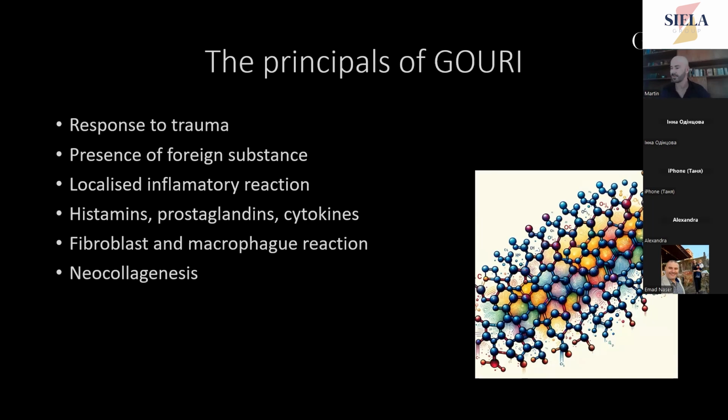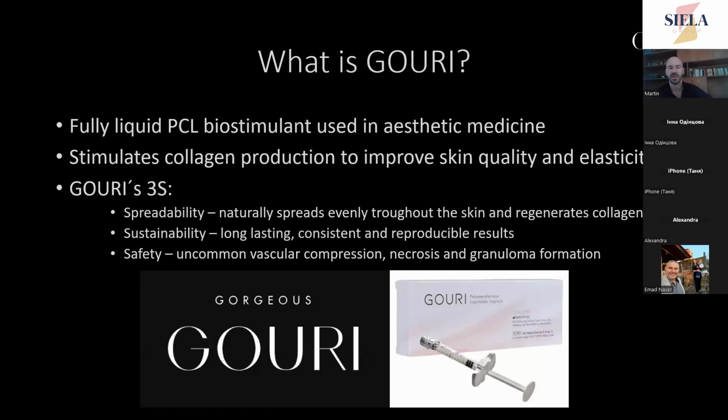All right, so what is exactly Gouri? Gouri is a revolutionary biostimulant that uses fully liquid polycaprolactone, and this is very essential. It is specialized and designed for use in aesthetic injectables. Gouri is unique in that it is fully liquid, which allows for even more natural distribution throughout the skin. Its primary function is to stimulate the production of collagen, helping to improve skin quality, elasticity, and overall appearance.